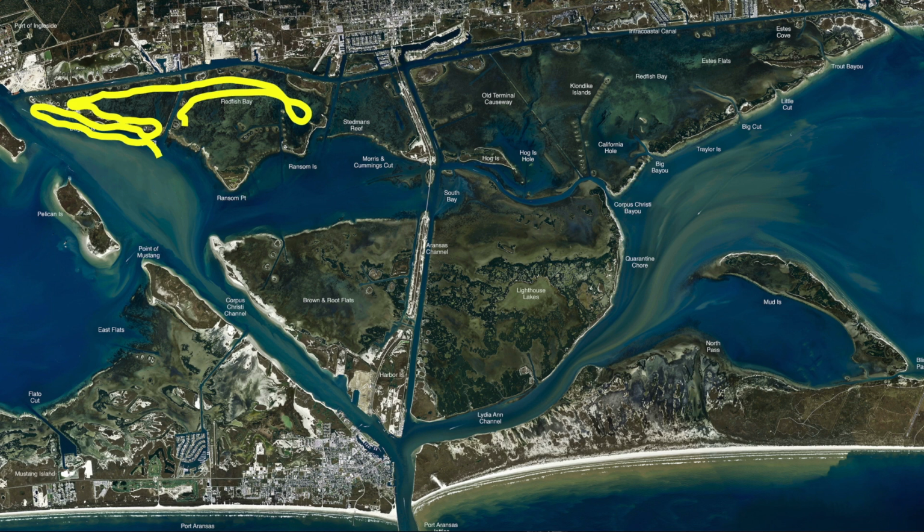There have been a pretty good redfish bite all along the edges of these islands, coming all the way to the back of Ransom Point. So still a lot of good fish in our bays right now. So get your favorite bait and see what you can catch out there at this moment.